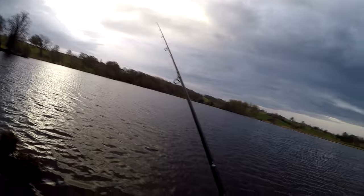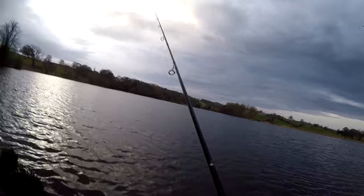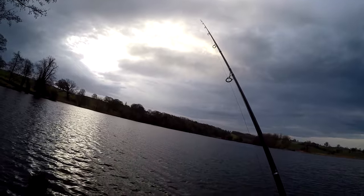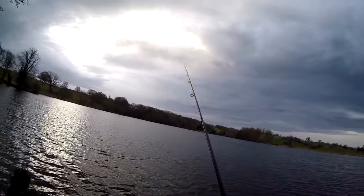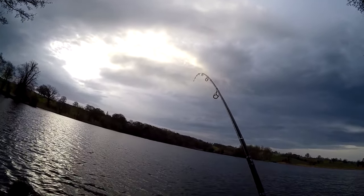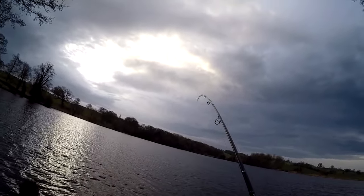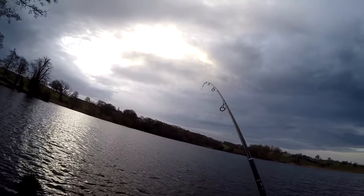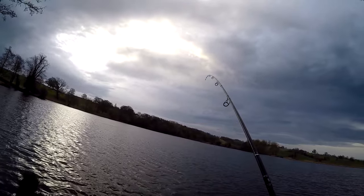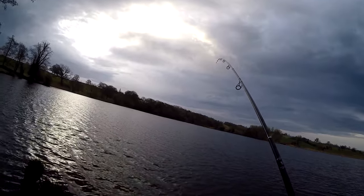So the rod on the lamprey has just pulled out of the clip and we've got the first run of the day. Give it a bit of line, set the hooks. And like I said, it's quite deep out there, and you'll have to excuse the wind because it is in our faces today. But the fish is in about 15 to 20 foot of water at least.